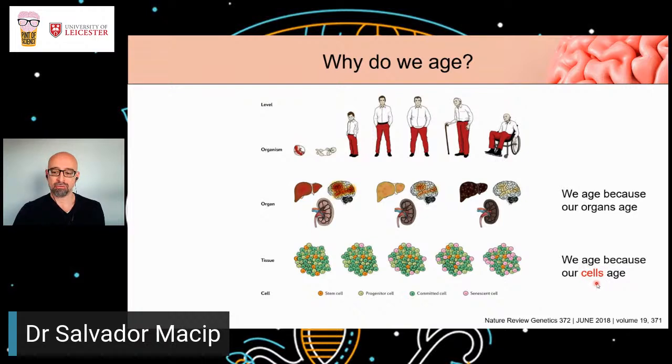So can we find a way to reverse this aging at the cellular level, so then the organs will be younger and then we will actually look and be younger? If you look closely at this graph here, you would see that there's something called the senescent cell, these sort of pink cells that show up more and more as we age. So we start with almost no senescent cells. As we age, we're going to get more and more of those. Senescent cells are going to be one of the main features of the rest of the talk, and we can call them the bad guys of this story.